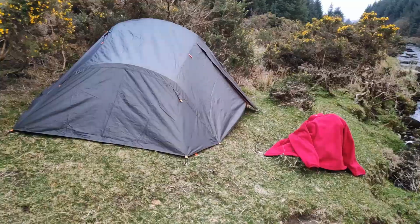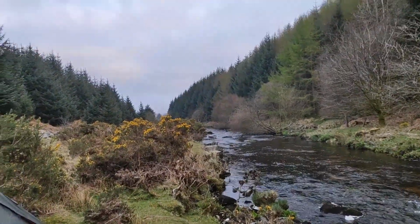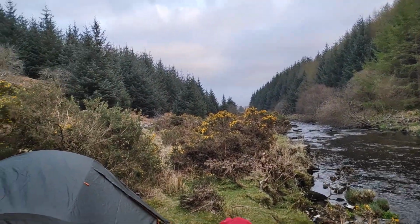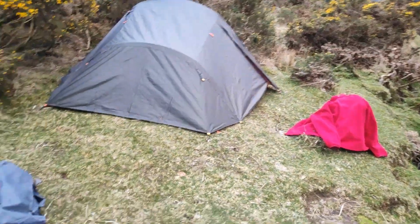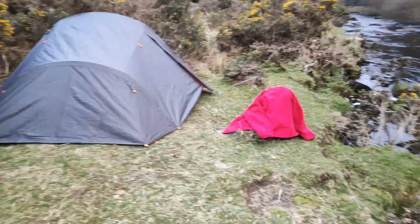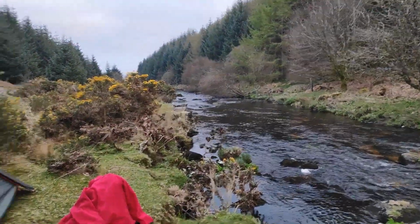Got about 20, 30 minutes of decent daylight left. The camera's doing a really good job right now, keeping the light going. Brought a book. Just going to have a quiet one. I'll catch up with you once the dinner's on.